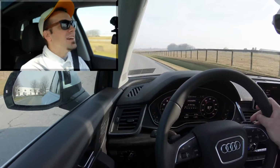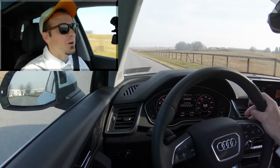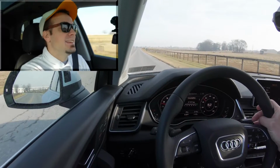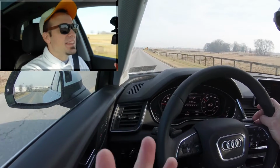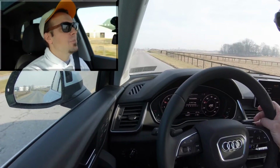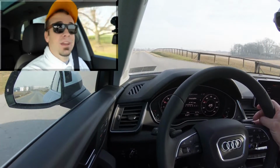Wow, okay. For an SUV, this thing is ridiculously quick, quite honestly. 0 to 60 in 5.9. You're not going to need anything faster than that in an SUV, to be quite honest. Merging onto the highway is going to be a breeze with that kind of acceleration, so plenty of power for the Q5. Certainly not disappointed there either.